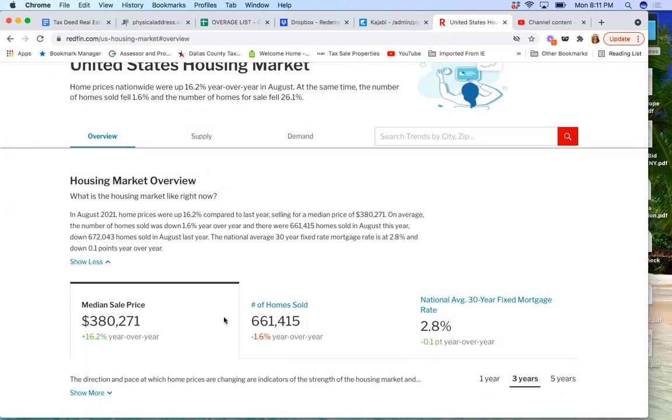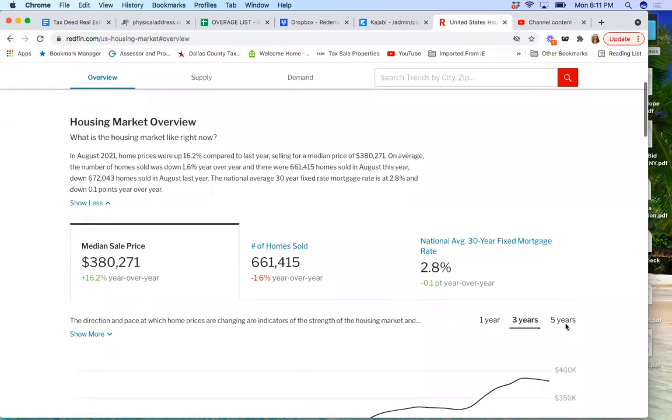It tells you what the median sale price is, the number of homes sold, and then the national average 30-year fixed mortgage rate, which I thought was very interesting. I was trying to see, wait a minute, what city are you guys talking about? But this is the United States housing market as a whole. So I'm assuming they're taking all their inventory that is listed on Redfin and combining it all together. So I'm just going to go through this.